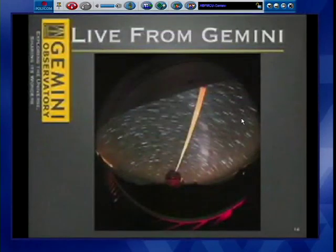This is what it looks like at night as it's scanning across the sky. This is a time exposure of about 10 minutes. You can see how it moves over the course of 10 minutes as it sweeps across the sky, following the same point in the sky, basically.